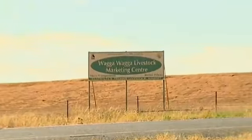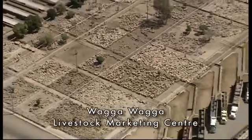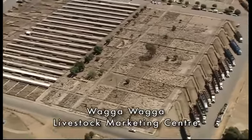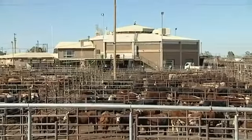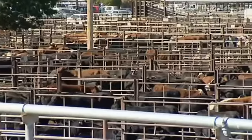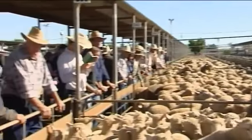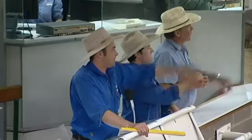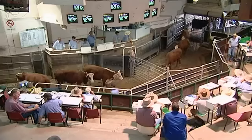The Wagga Wagga Livestock Marketing Centre is the premier livestock market in Australia. It has led the way in the sale of livestock for over 30 years. On average, 2 million sheep and 150,000 head of cattle are sold through the centre each year. These figures make the Wagga Wagga Livestock Marketing Centre the largest sheep selling centre in Australia and the largest prime cattle selling centre in New South Wales. Group tours of the facility can be arranged.